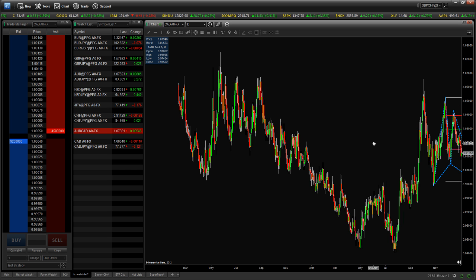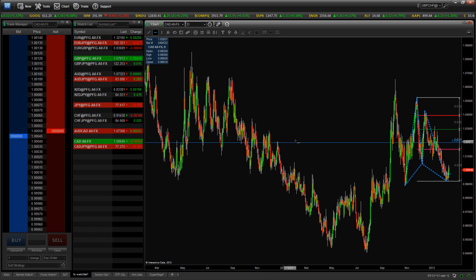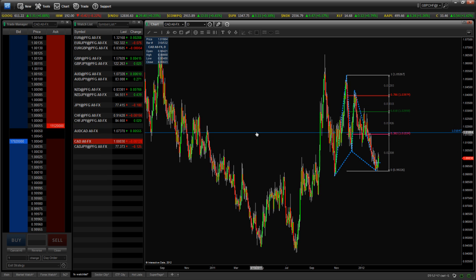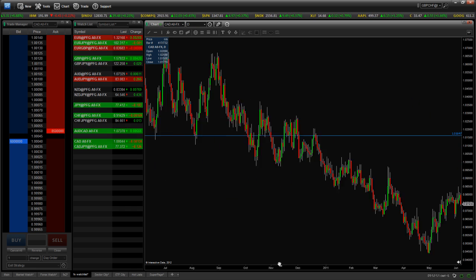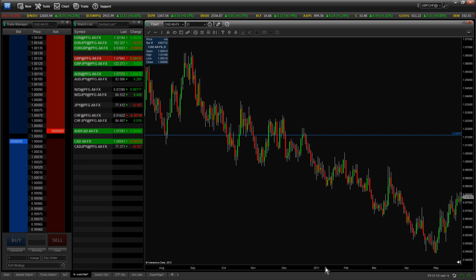There is some there, isn't there? Hang on a minute. Right at about the 382, looking left, you have resistance. Let me widen this out for you guys. You have resistance, support, support, support, support. Major shelf right there at the 382.